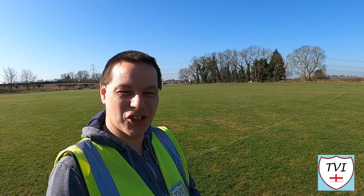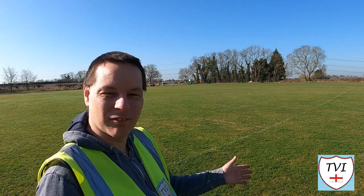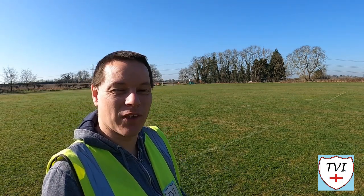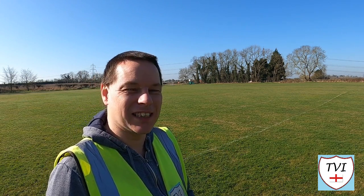Alright, today in Newark and Sherwood, we are beginning this one, and ending later, on this very playing field to the south of a village which has south in its name. This is the lovely South Clifton.